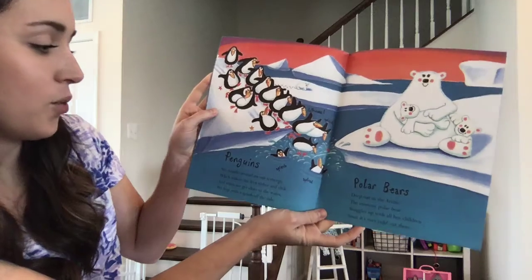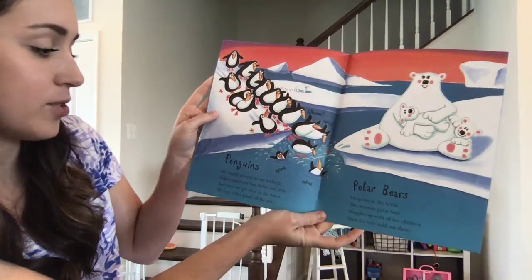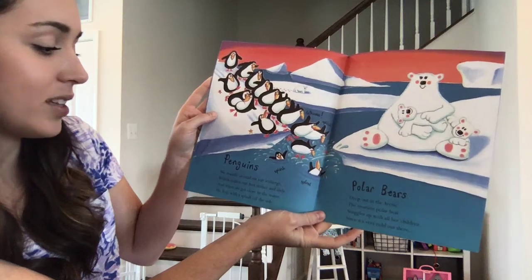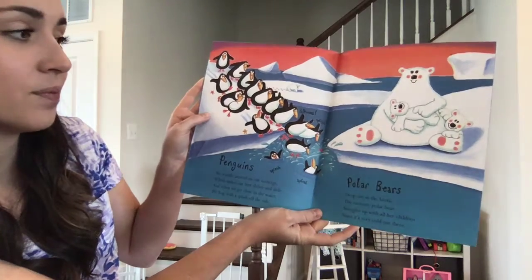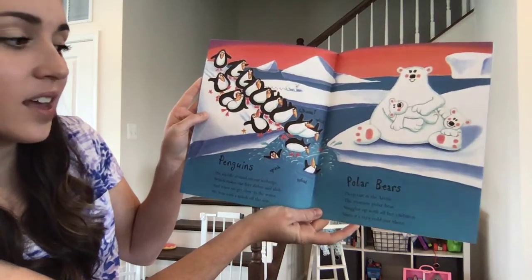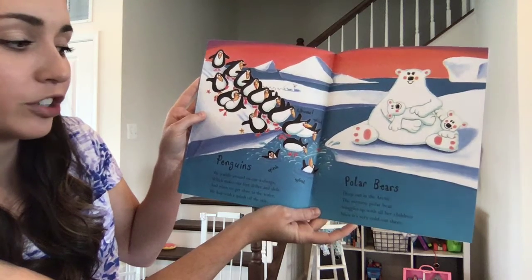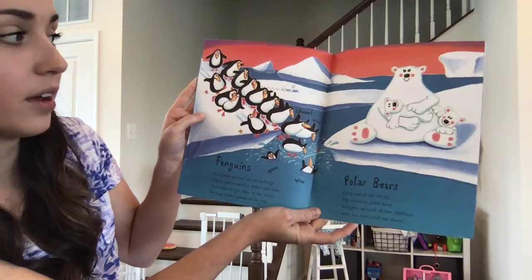Penguins. We waddle around on our icebergs, which makes our feet slither and slide, and when we get close to the water, we leap with a splash off the side. Polar bears. Deep out in the Arctic, the mommy polar bear snuggles up with all her children since it's very cold out there.